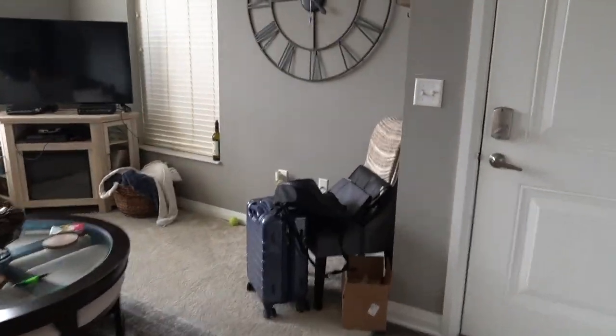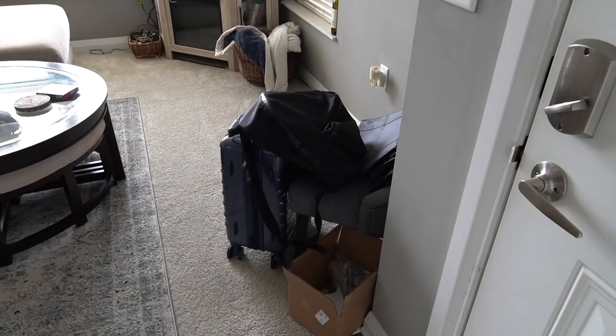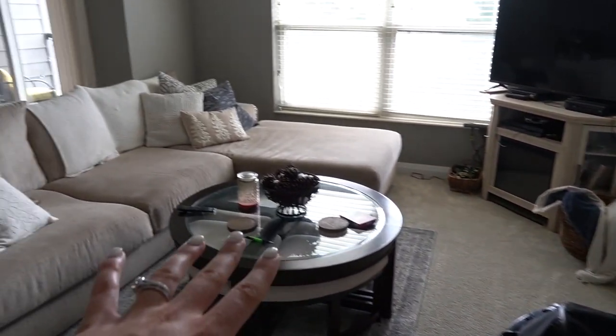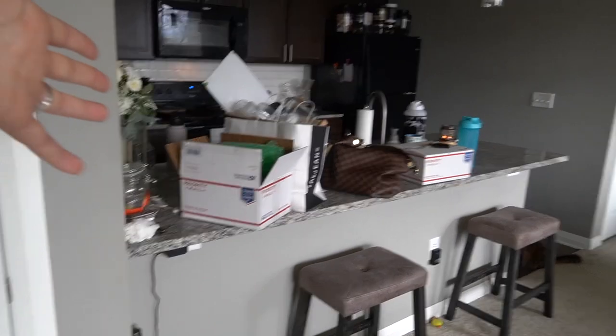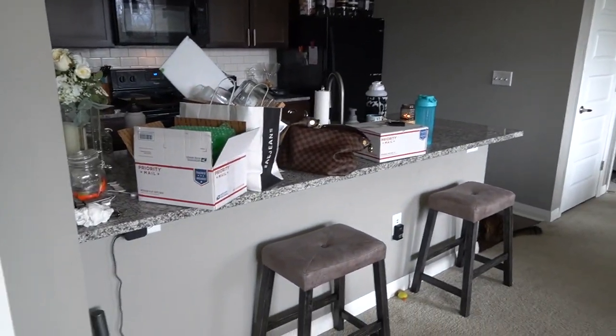So I guess I'll show you guys what it's currently looking like so we can have a good before shot. I just ran into the door. So obviously I need to clean this up. Need to fix the couch a little bit. That's not terrible, but wow. I feel like our counter always looks like this. Our kitchen table always looks like that. So we're going to fix that today.